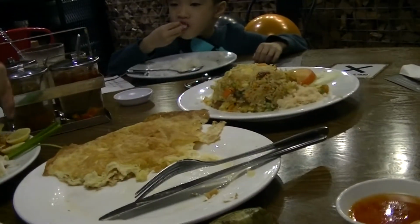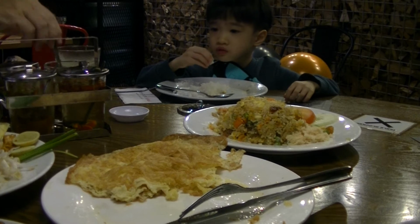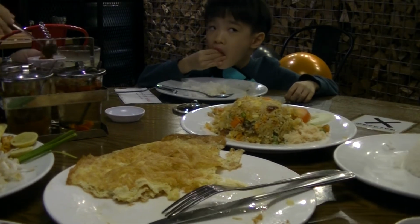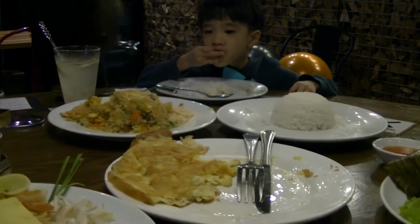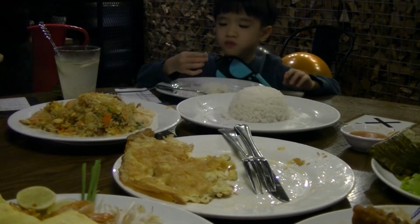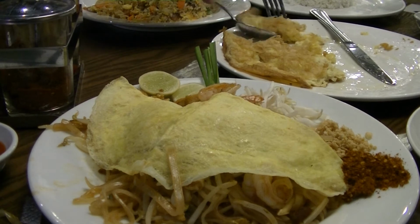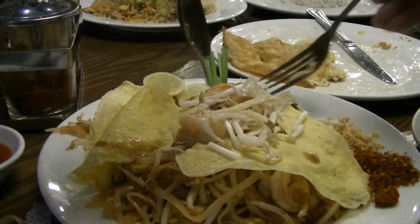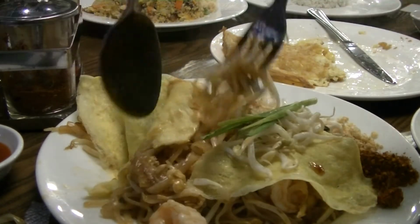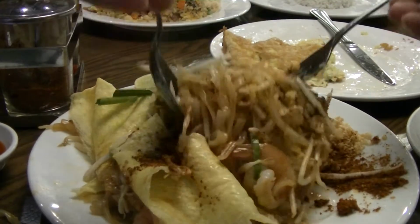Okay, let's try the pad thai. How to try it? Mix it all. Oh, thank you. Not bad. Okay. Oh, we have to do it ourselves. I think next time you come here, I'll order you one thing. Lots of prawns, raw onions, and char kway teow like substance here. I wish they would have mixed it for us. Be nicer.